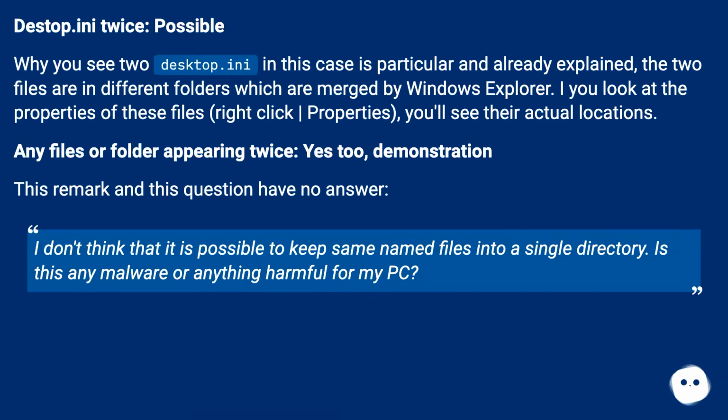Desktop.Ini twice, possible. Why you see two Desktop.Ini in this case is particular and already explained. The two files are in different folders which are merged by Windows Explorer. If you look at the properties of these files, right-click Properties, you'll see their actual locations. Any files or folders appearing twice, yes, see the demonstration. This remark and this question have no answer.